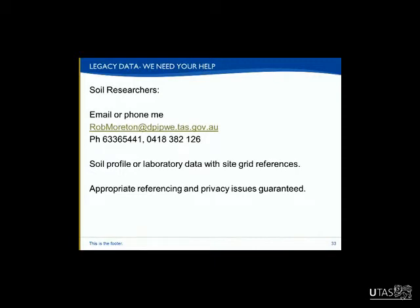Okay, there's one more question. Can you get any information off farmers, like if they've got soil tests on file, or is it not applicable because they haven't got a GPS point? That is the problem: there's a big pile of data.